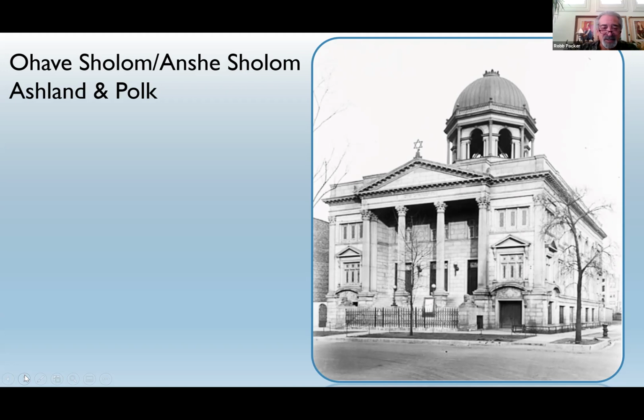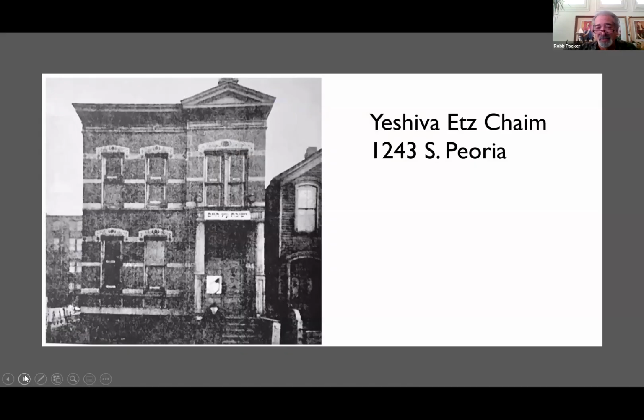Next, please. So the first Talmud Torah was Yeshiva Eitz Chaim on Peoria Street, Peoria and Maxwell. And this is the earliest known building and congregation or school of its kind in 1900. Next, please.